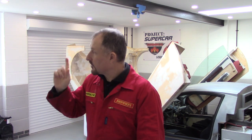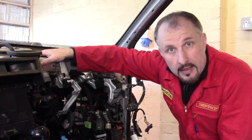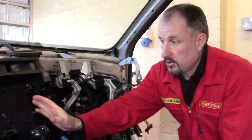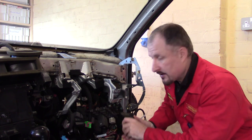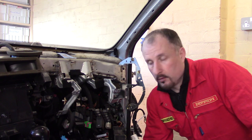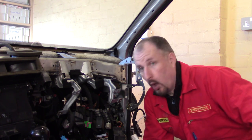Anyway, let's get back to the donor car, which is in my garage. Now in the last episode, I was trying to get this blower unit out and I wanted to lift this metal frame up so I could pull this unit out from underneath. Now I couldn't quite do that and I started to get quite deep into the wiring around here. So I think what I'll do is show you the issues and then we'll have to start work on undoing all this wiring.